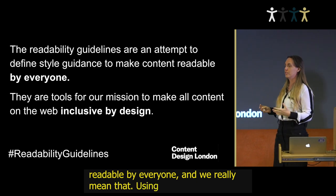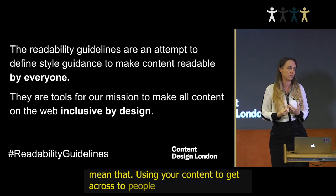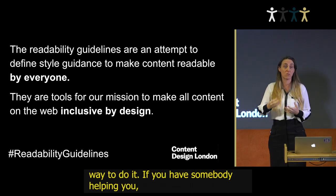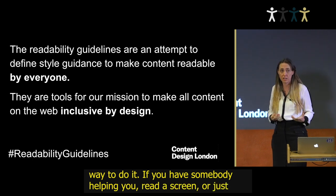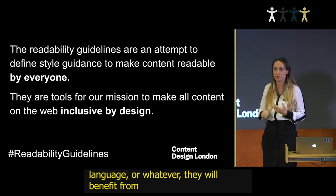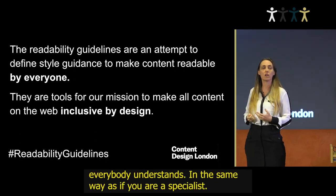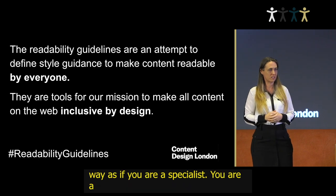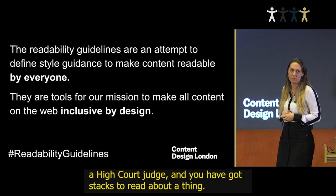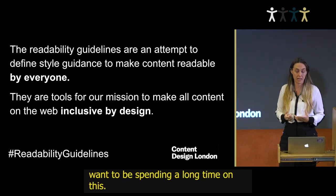Using your content to get across to people is usually the fastest way to do it. If you have somebody helping you read a screen or just access it, or maybe English is a second language or whatever, they will benefit from short sentences that everybody understands. In the same way, if you're a specialist, a high court judge, and you've got stacks to read about a thing, you don't want to be spending a long time on this. And style decisions can slow you down.